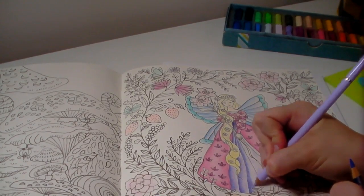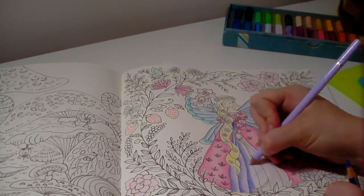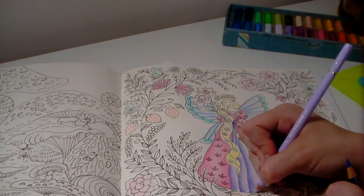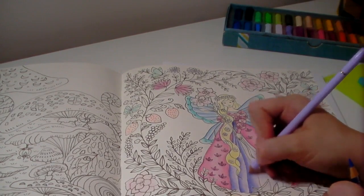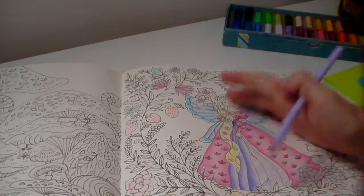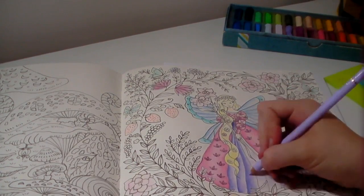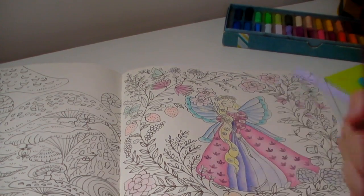So I'm calling this experiment a success because it has made my time colouring this a lot faster. I would not have almost coloured the whole of this fairy if I hadn't put that down, or I would have, but it obviously would have taken me longer. So I'm really happy with the pastel, and you can't even tell the pastel's there after you've used it, so I'm pleased with this.